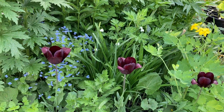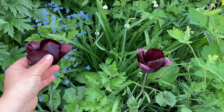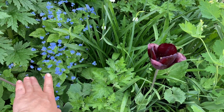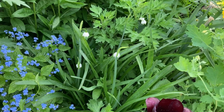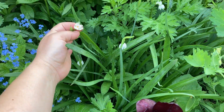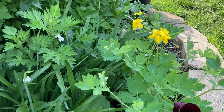So these are my black tulips, which are not really black, but I'm still in love with them. That's my Brunera that looks like forget-me-nots. These are my snowdrops. I forgot the variety name. And this is my Greater Celandine, which is a medicinal flower.